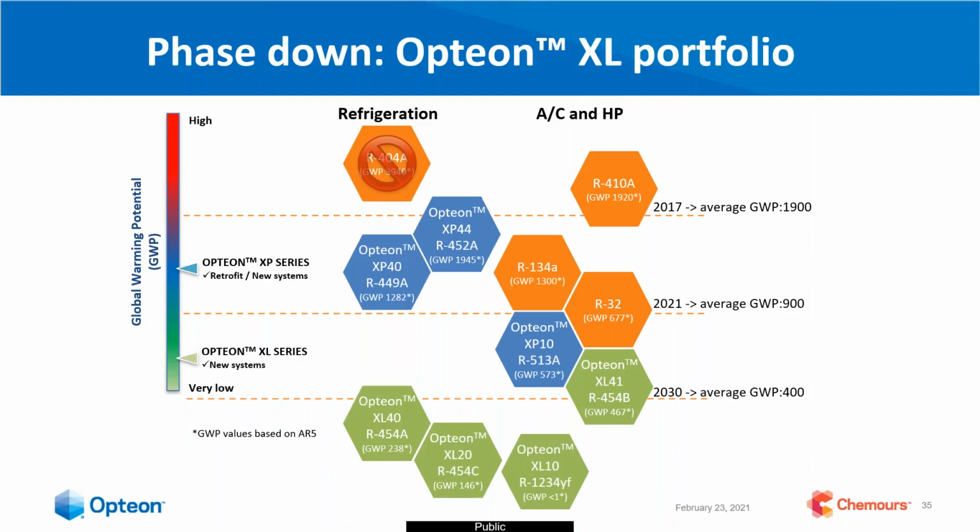So this is our portfolio of products, and it's shown in a slightly different way to the charts that you've seen before. Towards the top, we see the very high GWP refrigerants. You can already see that 404A in refrigeration is basically out of the game. The next in the crosshairs is 410A for air conditioning, heat pumps and chillers, for instance.